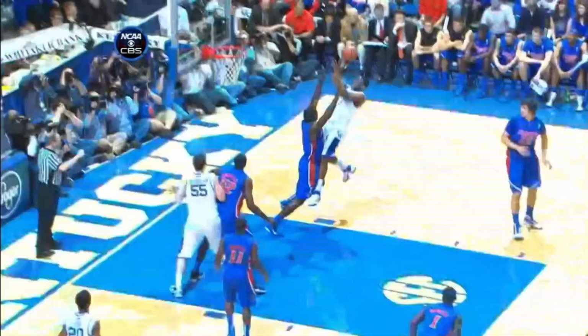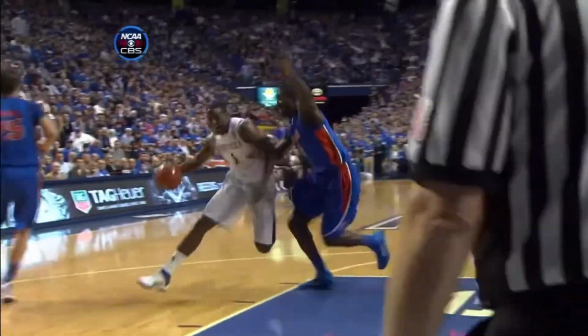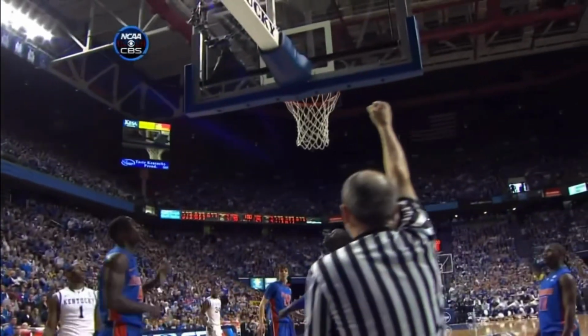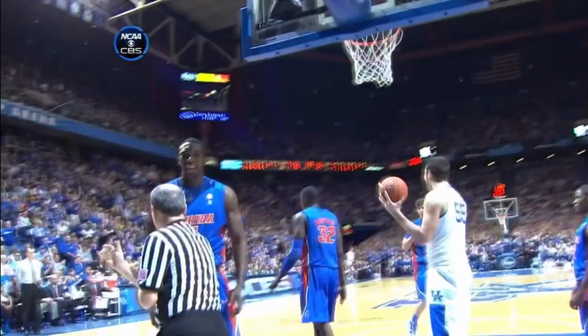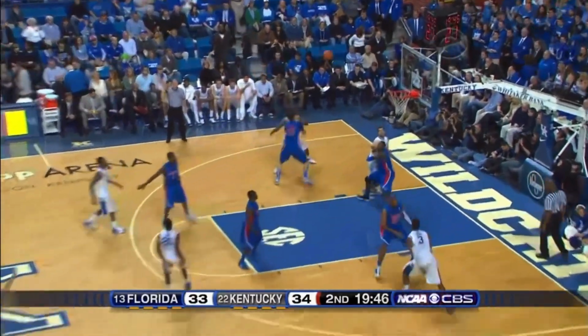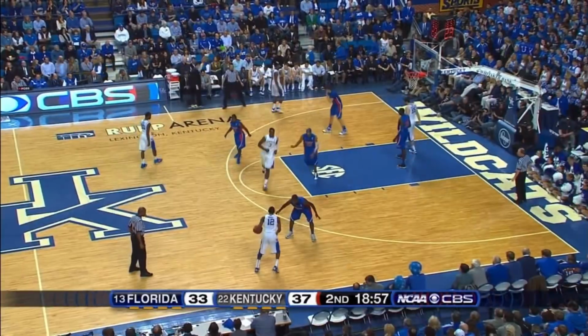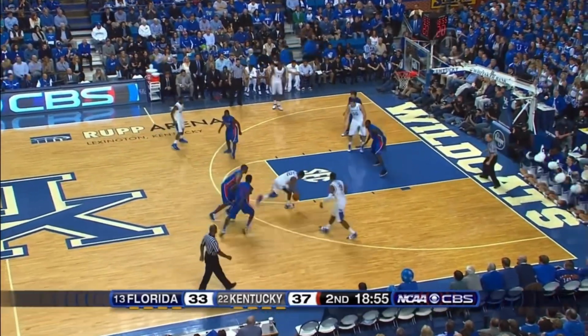You know, keep in mind that Jones went out with 2 fouls, so now Miller is there playing the 4 spot or the power forward spot, which means he's got to be guarded by Florida's power forward. And Florida back to the man-to-man. Lamb for 3. Boy, that is a great way to not even up. He swept the board that time, but he still got the ball.